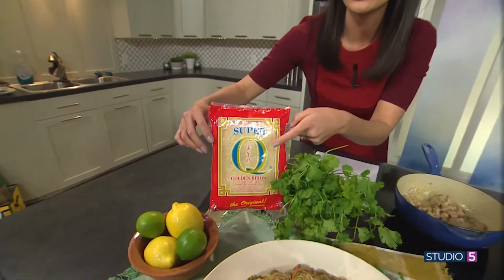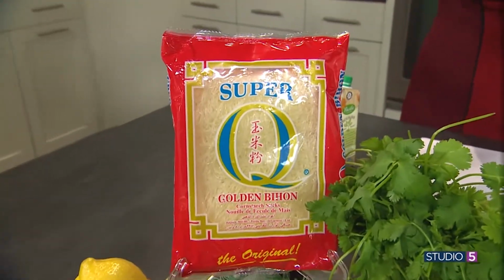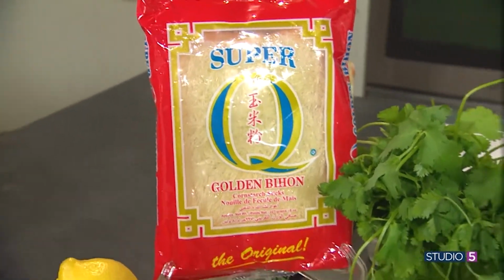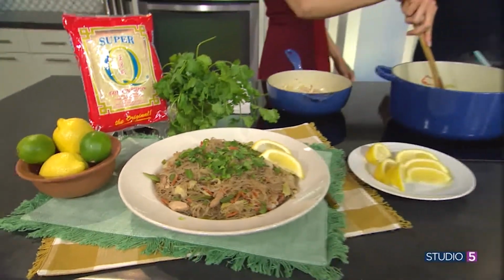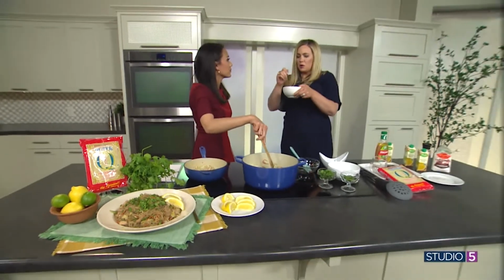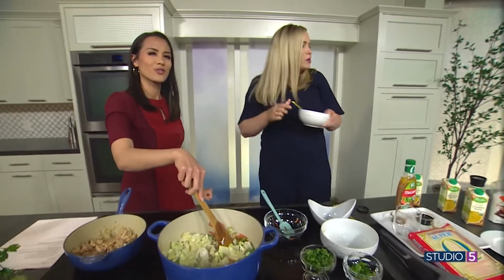Yes. If you can go to your Asian market, look for these. They're rice noodles, very thin. They're called bihon noodles. This is the way to go. And super smooth texture. Isn't it good? I have one child who's a little texture averse. Oh, okay. Just enough that I'm like, noodles, but this would totally work. Yeah, and it's got that crunch we were talking about. A little chew. There you go. Those are rice noodles for you.